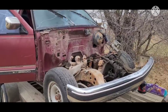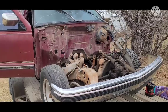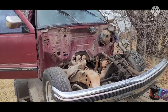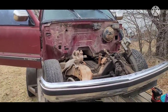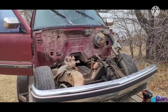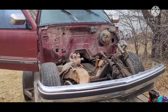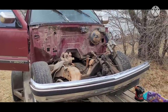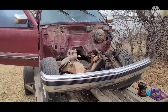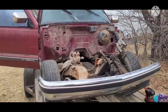Still had the engine and trans, still had the front clip, so I pulled all that stuff out. These TBI engines, they don't make a huge amount of power, but you can use the whole standalone wiring harness and put them in another vehicle. I don't even buy the standalone harness. I just take the whole factory harness. I figure, why spend money for something you already have?